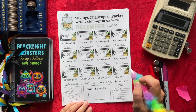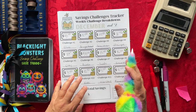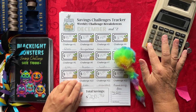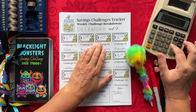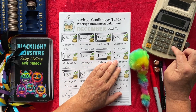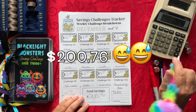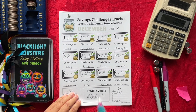All right, so now once I add all of these amounts up one more time to just double check to make sure that my work is correct, my total should be $200.76. Okay, so let me go ahead and add these up again. And we have $40, $11, $17, $2.76, $59. We have $13, $36, $3, $10, $5, and $4. And that indeed comes to $276.